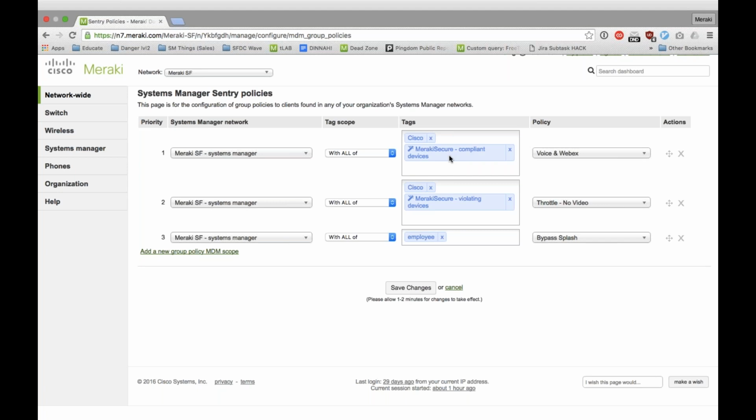But if you are a Cisco device and you are violating the Meraki secure policy, now I'm putting you in throttle no video, right? And you can design these security policies however you like. In our case, in a very corporate fashion, we want to make sure you've got a password on your laptop, that you can't log into your laptop without a password, and your screen auto locks after a couple minutes, so someone can't walk up to your laptop and wreak havoc while you stepped away, things like that. And that's really the power of Systems Manager. Because we know what's happening on the device, we can make your network dynamically react to it.